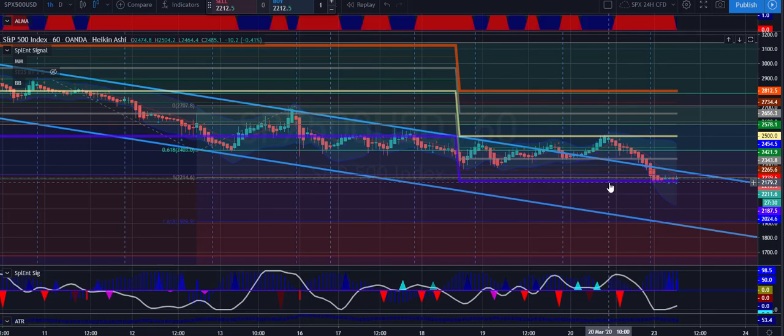So in the short term, bearish congestion is more likely, even though in the long term we're still looking at a fall to the channel lows that incidentally are pretty close to the levels I mentioned earlier, around 1900 to 1875. Okay, that's it for now.